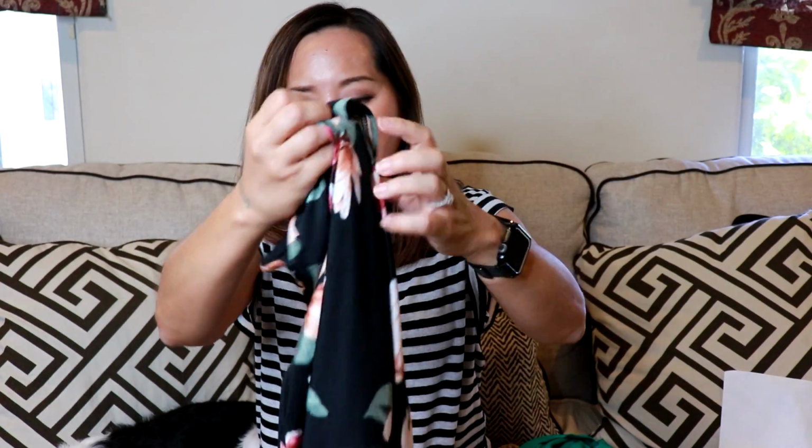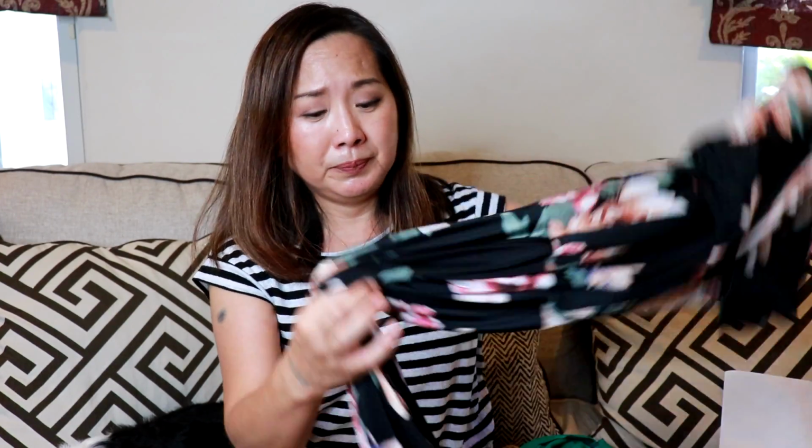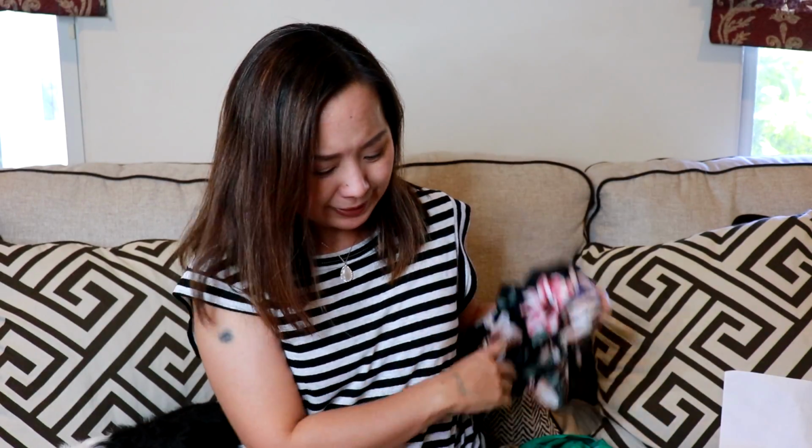The dress, I kind of took a chance on this dress because of the length, and it is kind of a longer length, but I thought it looked nice. So I definitely think I'll be wearing this dress. I think it's a very nice dress for work. You could probably also wear it for a brunch or something. I think it'd be cute. So yeah, I did really like this.